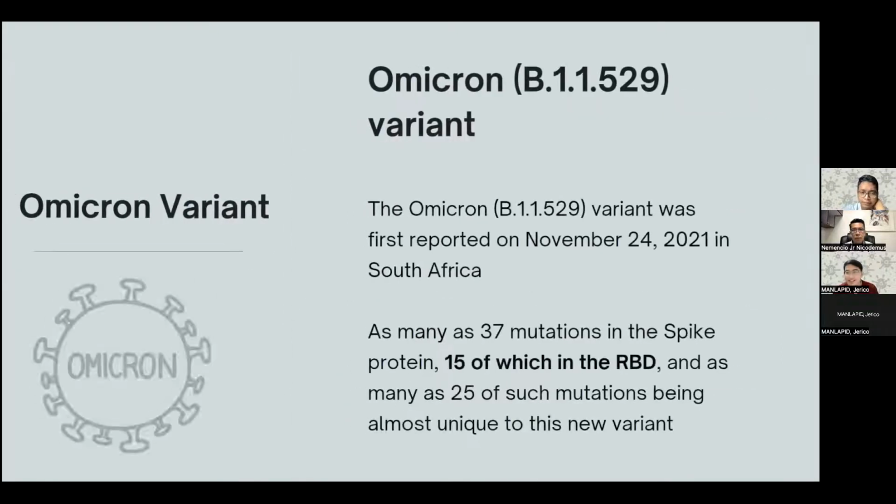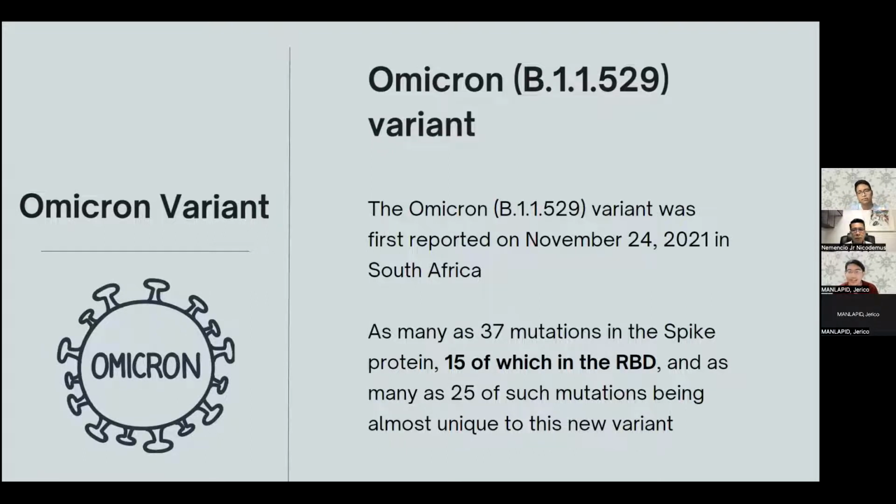Pero after ni Delta variant, 1 month after lang, nandito na si Omicron variant or the B.1.1.529. So it was first reported on November 24, 2021 in South Africa. So compared to the other variants, this Omicron variant has as many as 37 mutations in the spike protein, 15 of which can be found in the receptor binding domain, and as many as 25 of such mutations being almost unique to this new variant. So sobrang laki ng difference ng Omicron variant compared to the previous variants. And later we will tackle, sino ba yung kamukha ni Omicron variant? Kanino ba siya basically nag-stem from?